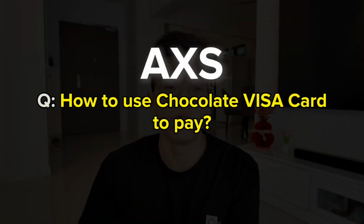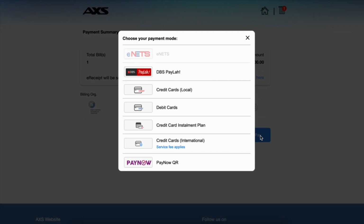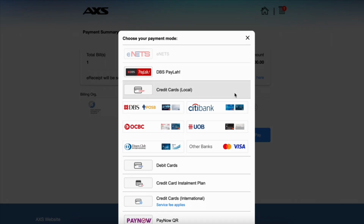So for other AXS bills, how do you use the Chocolate Finance card to pay? I already did a sample transaction on the 10th of February. Once you've selected your bill on AXS, go to the payment method and select credit card. Although I know that the Chocolate Visa debit card is a debit card, please select credit card and then other banks, then you can make a payment through the Chocolate Visa debit card.